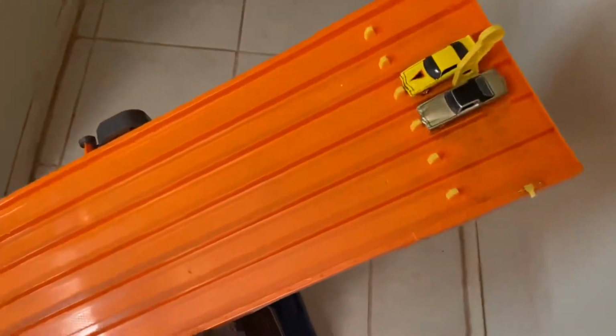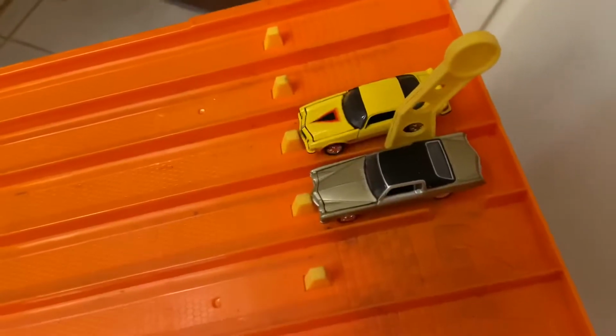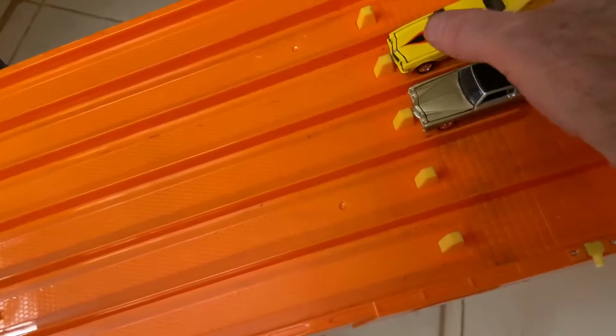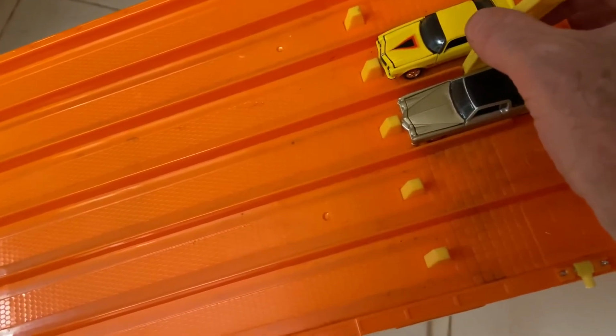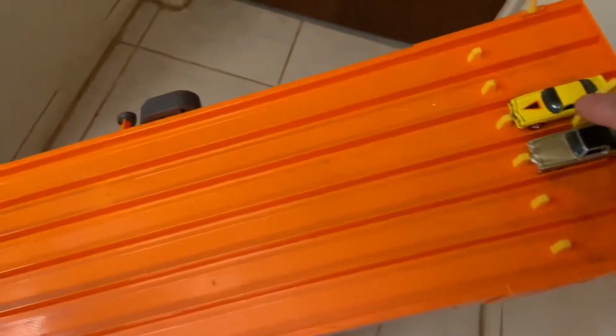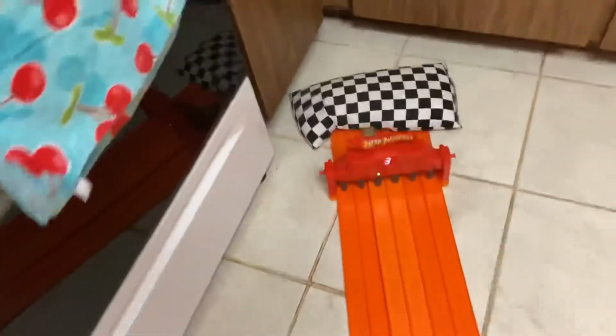Okay, they're lined up. Got the Grand Prix in lane 3. Z28 in lane 4. Both been to speed shop. Run a little better. Ready, set, go. Winner, lane 3.